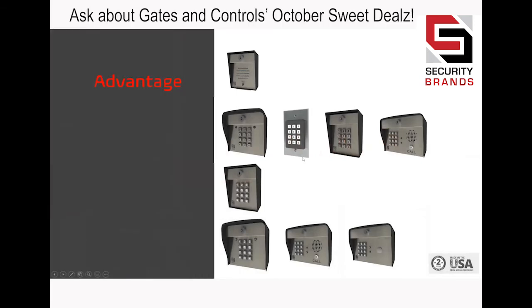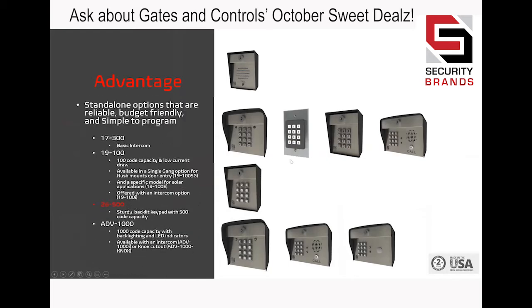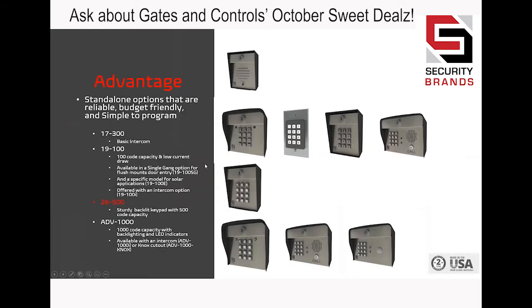So I'm going to start with our oldest version, our oldest products, which is going to be our Advantage line. These are the standalone options that are pretty reliable, budget-friendly, and simple to program. That's one thing about our product line is that everything is pretty similar as far as how it's programmed. So once you learn one, you pretty much know them all.